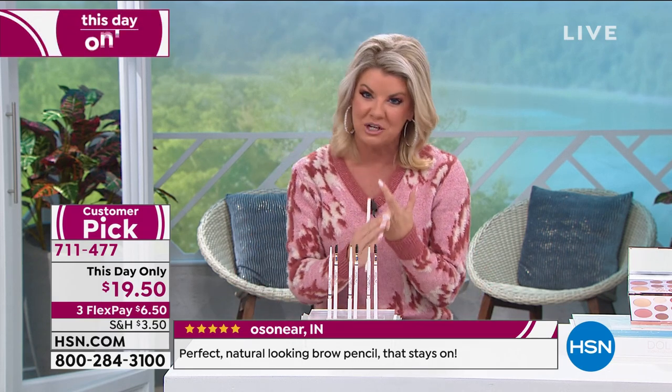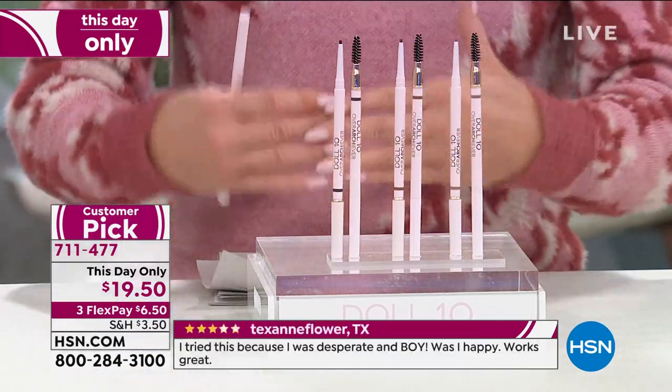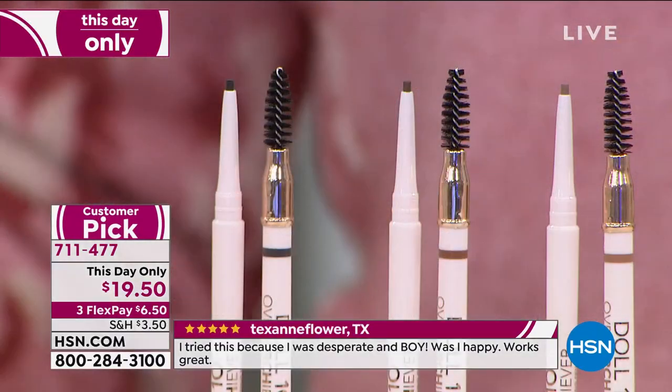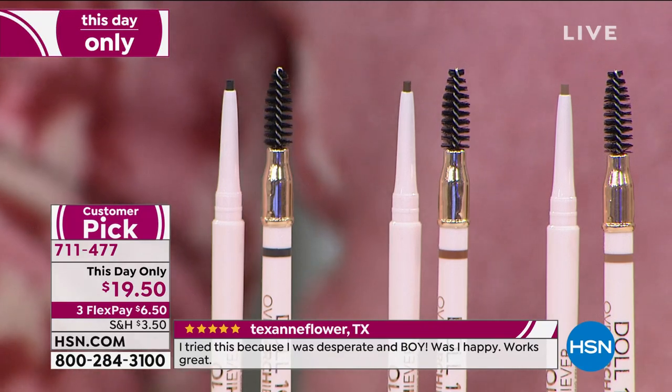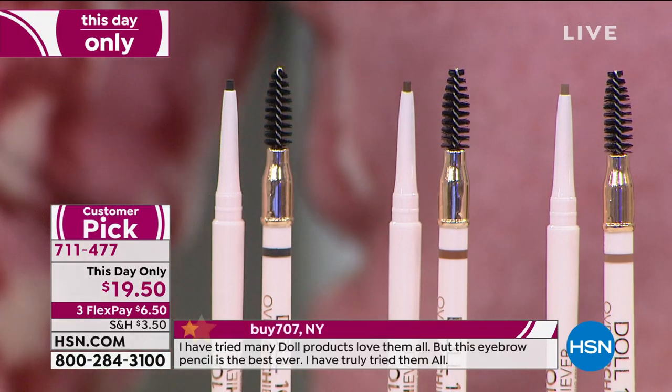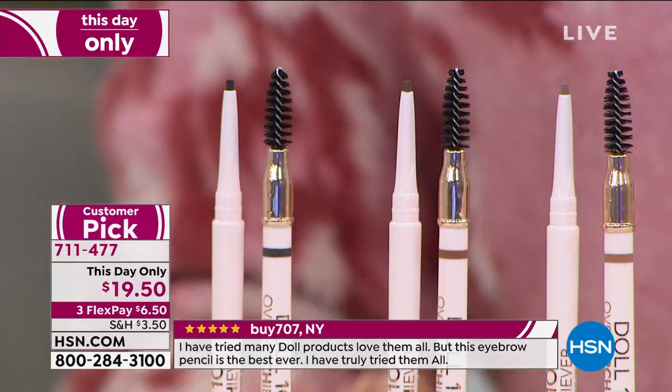There's three simple shades. If you're super, super fair and light, you're choosing the taupe. Then we also have it available for you in dark brown. And if you need that dark brown, it's last call. And then lastly, the brunette. So those are three color choices.